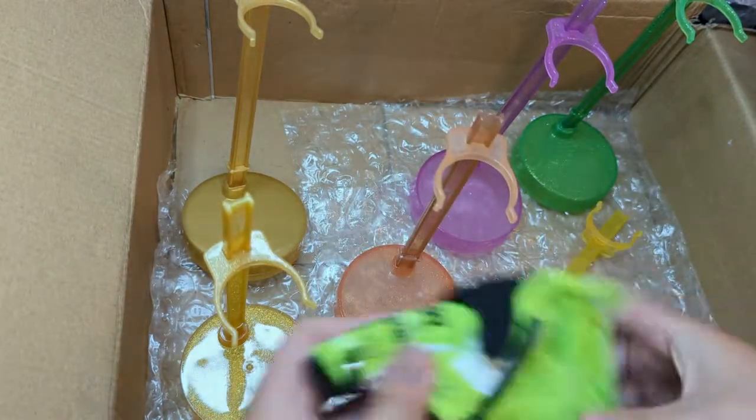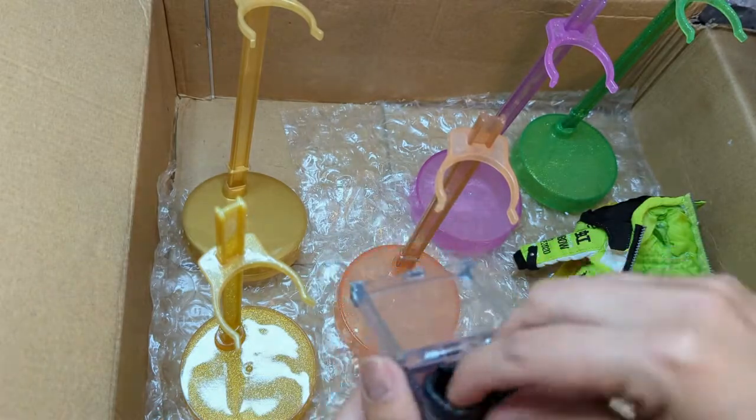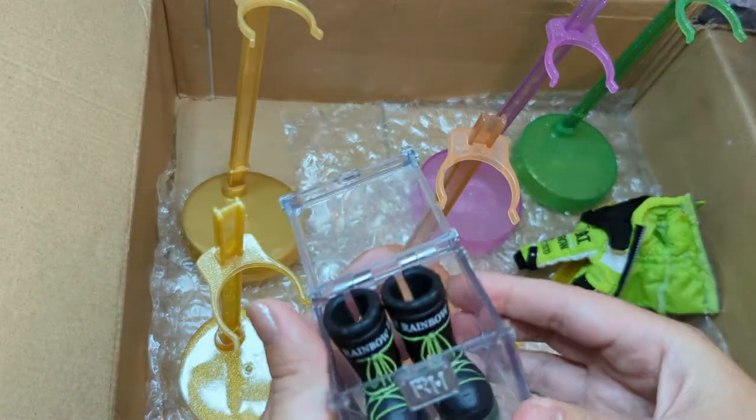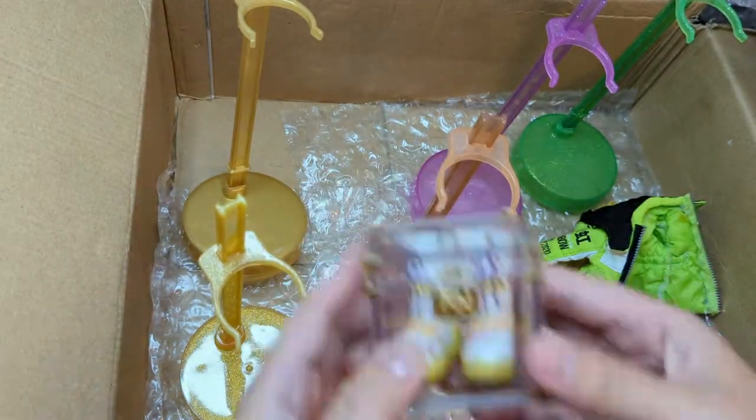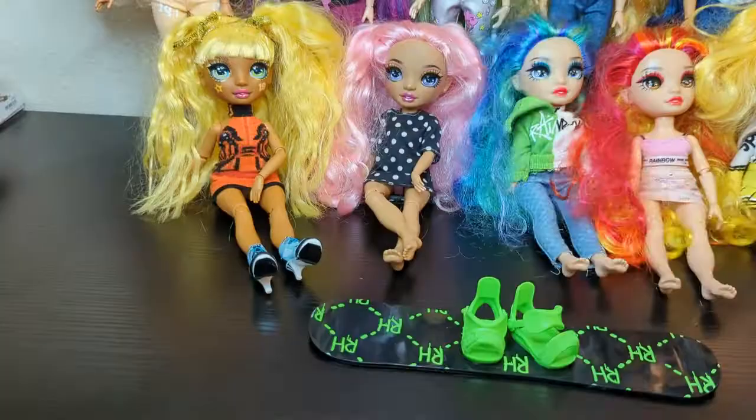Overall, I think it's a score because all of the dolls have their clothes on. There's some shoes, there's stands, there's accessories. And for $70 to get Brianna in that lot, I think that's a win.